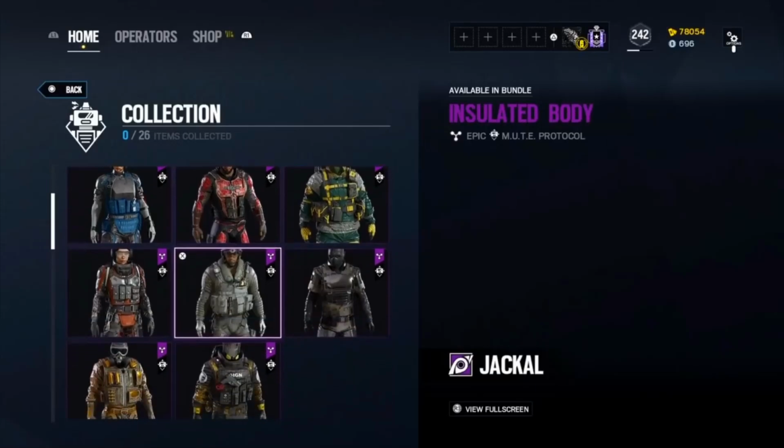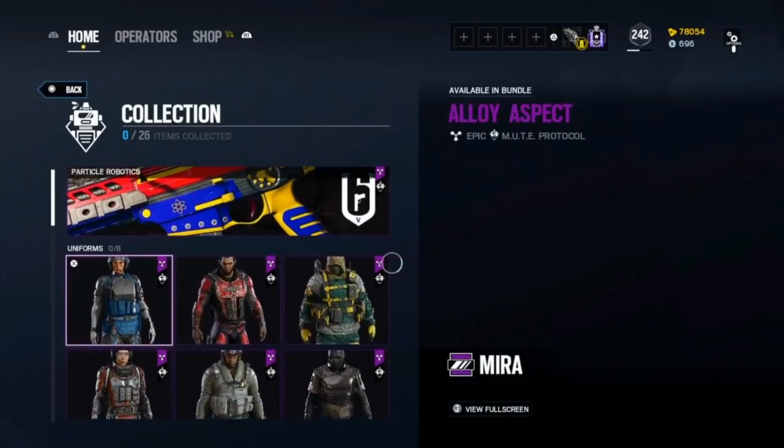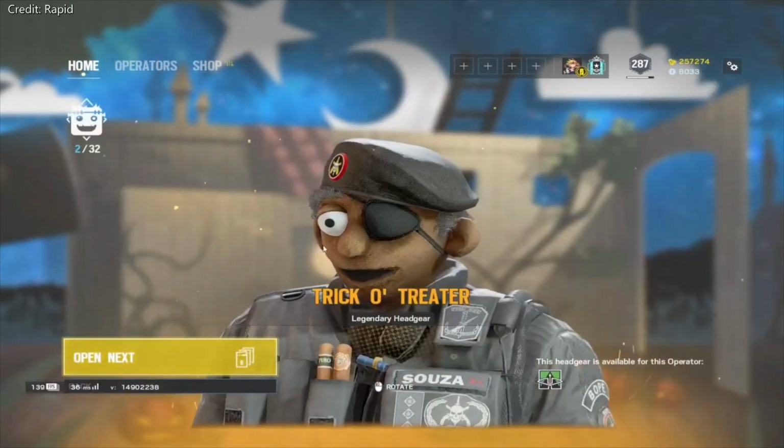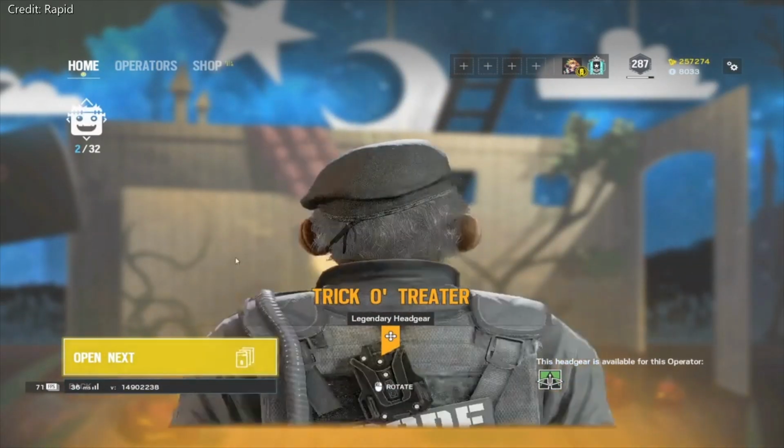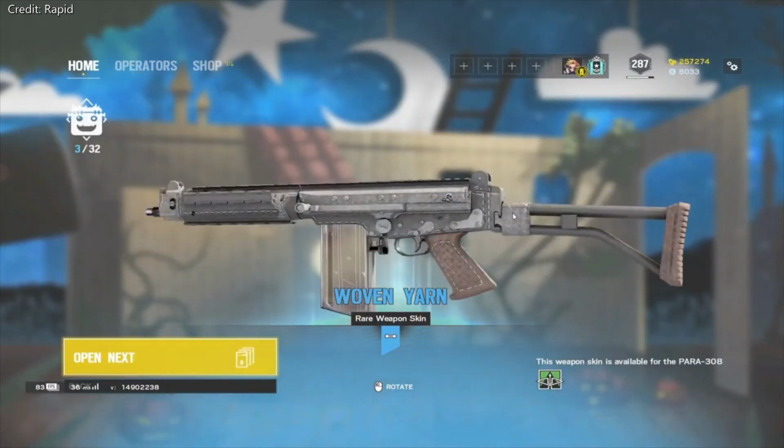And as it stands, moving on to the most recent pack that we ever had, the Sugar Fright packs. This was obviously the Halloween event in October of 2020. This was the respawn kill confirm mode. That was the first time we've ever had something like this in Rainbow Six Siege, and the skins were puppets. I personally really love these skins.